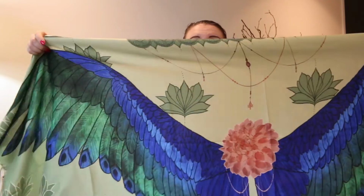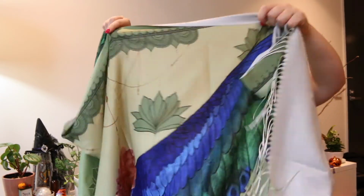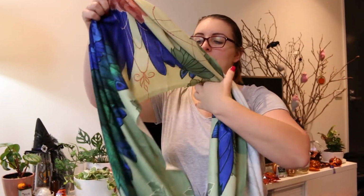The last big item is a scarf, and I knew about this item and I've been really, really excited to see what it looks like. And I'm a little bit sad that we've started having the warm weather here in Melbourne because it's really not scarf season anymore. Although today it is pouring with rain, so there is that. But it is a wing scarf, and it is absolutely gorgeous. I don't have anything that's green and blue, so this is fabulous. Let's see, can I pop it on? Very pretty.